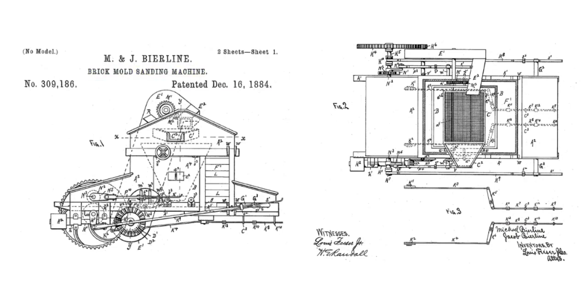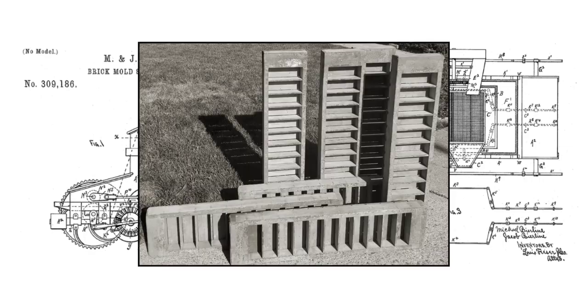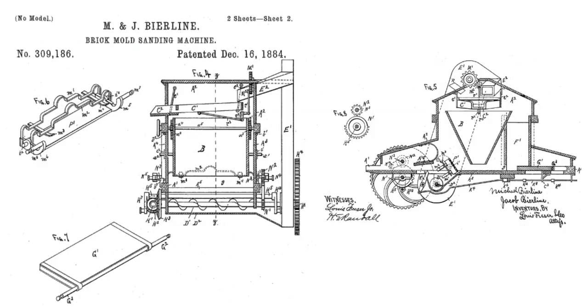Just like baking with non-stick cookware today, brick molds had to be dipped in water and covered in sand to prevent the clay from sticking to them. The brick molds were covered in water and then fed one by one into the sanding machine. As they passed under the hopper, they were covered in sand. A rocker arm would shake off the excess sand, and the sanded molds were expelled out the other end.